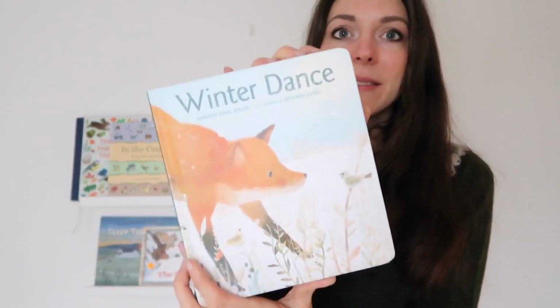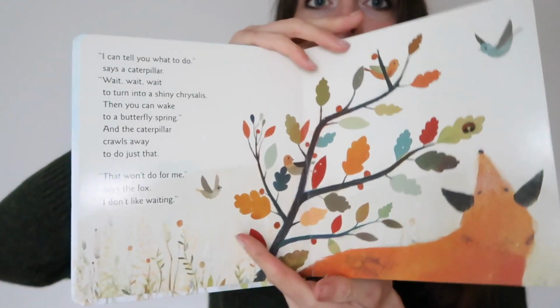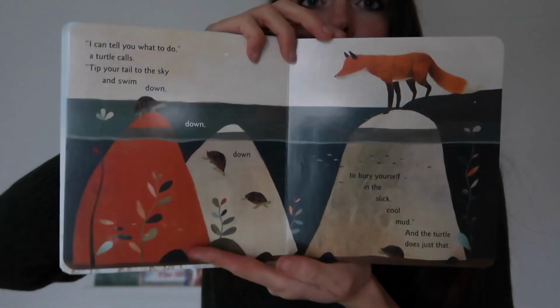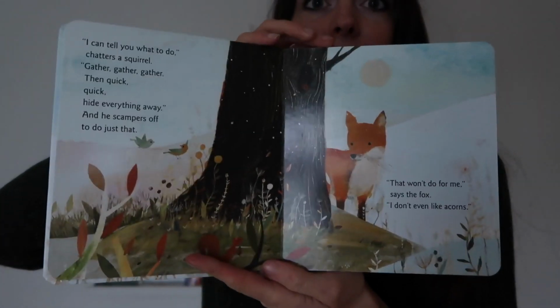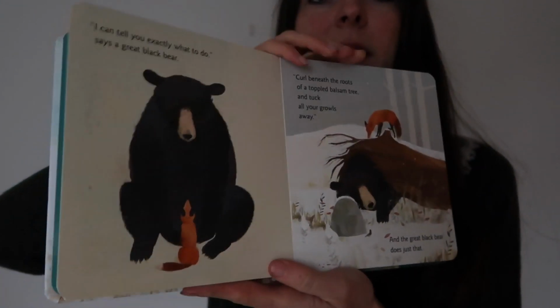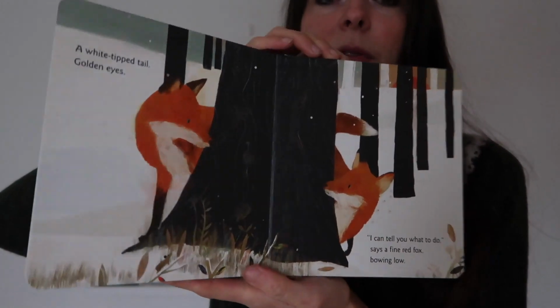Winter Dance by Marion Dane Bauer is another favourite. I think I say everything is our favourite, in fairness, but this is a lovely chunky board book, which is great because you can leave young toddlers with this alone and they obviously can't rip anything. And you can see it's the story of this fox and winter, and it's just beautiful pictures.